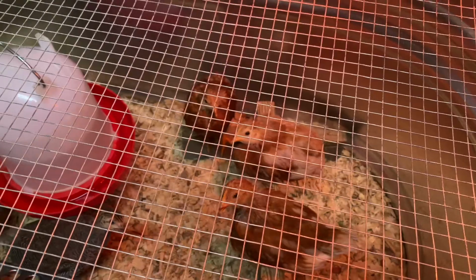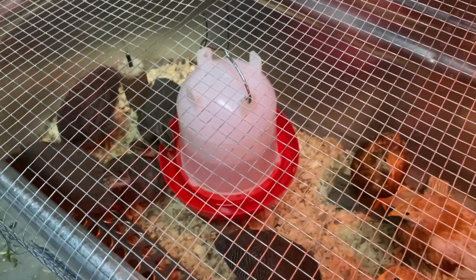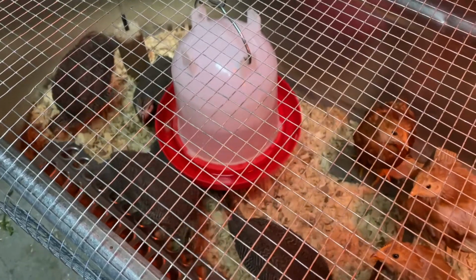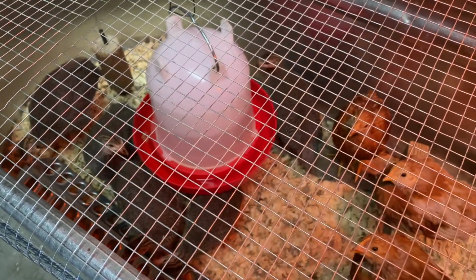So we have hung our heat lamps on wires in the shed so that we can adjust the height to help adjust the temperature, because the weather in Southwest Missouri has been absolutely crazy this year, as always, and we've had like 80-degree days and then 30-degree days. So we want to make sure that we can regulate the temperature easily for our birds and not have them stress out.